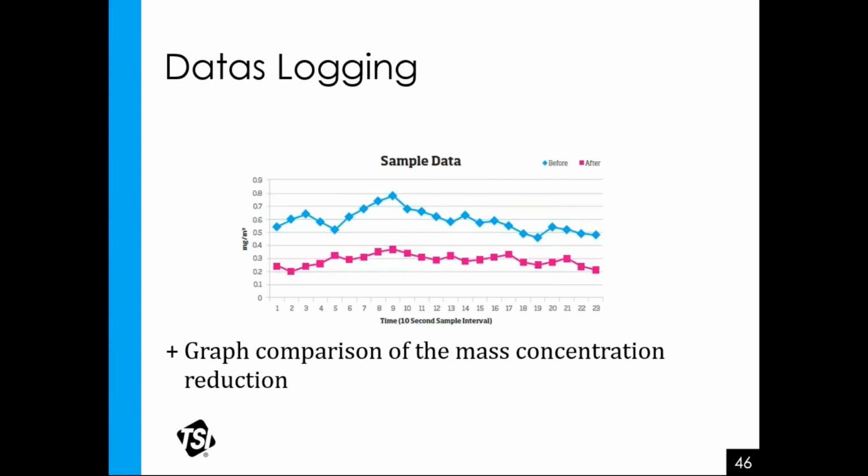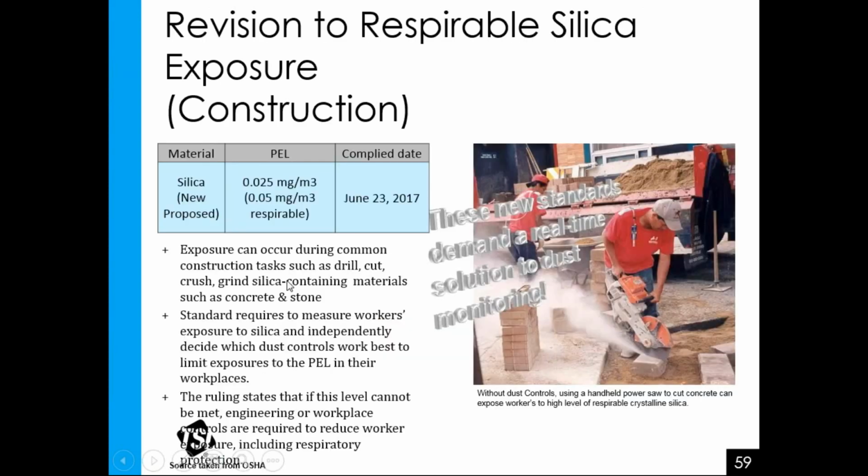The graph provided here shows an example of the mass concentration reduction that we are looking for. Blue is before the change. After the change, the dust level has reduced. This is after you have made the change. So we're able to compare the data before and after, and see how much the dust level has actually gone down.